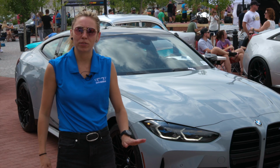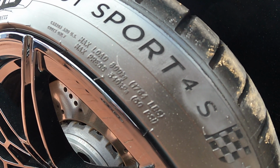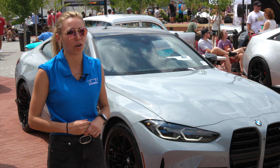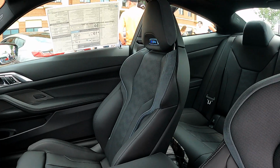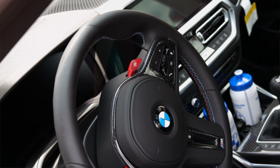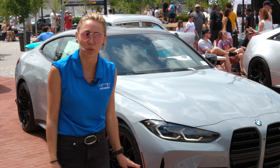This M4 has the adaptive M suspension. We've got Pilot Super Sports wrapped all the way around the wheels. We've also got, you know, plenty of additional track components on this car. I mean, it's ready to come off of the floor and straight to the track as soon as that 1,200-mile service is done. It is all-wheel drive with a 6-cylinder, which is honestly not something you would expect to see in a track car, but I mean, think about the GTR. What do you get out of those? 6-cylinder, all-wheel drive. So that's why we love these so much. They're tracking super well right now.